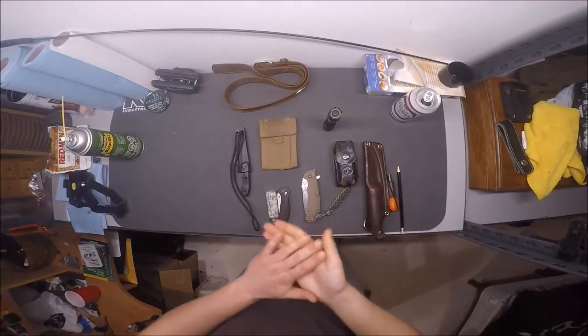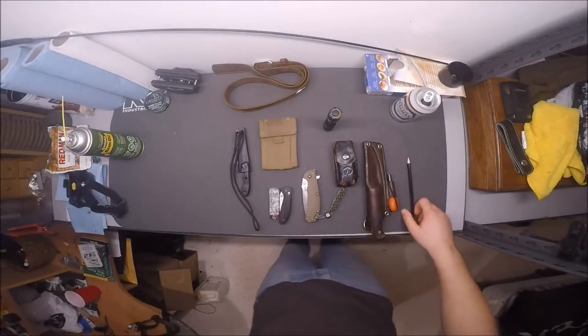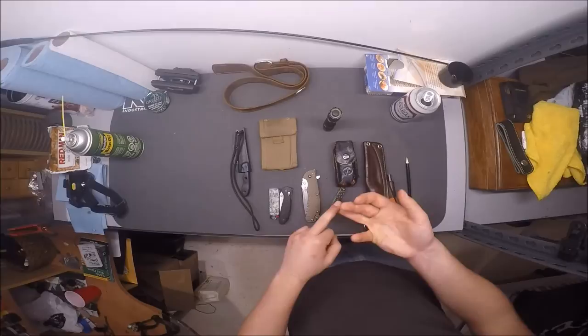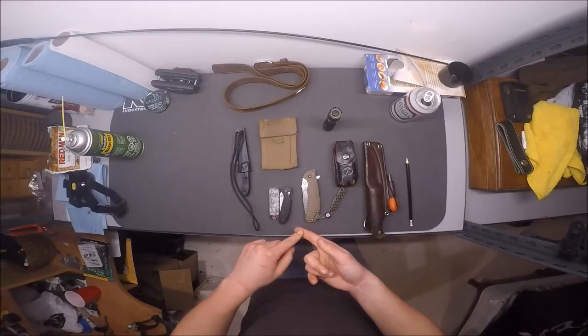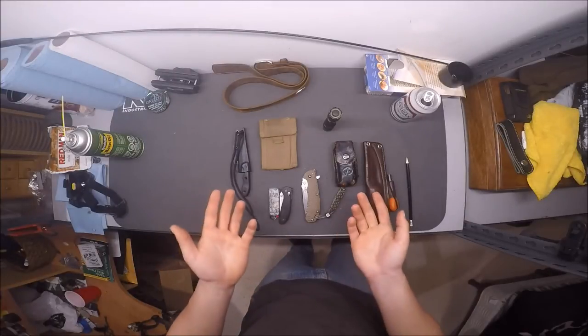Hey guys, Ben here from Small Town Life, and let's break down what I carry on me every single day. This is probably the millionth time I've tried this, because I keep having distractions like my dogs and my friend who keeps messing with me, or something going wrong and I'm just dumb. No, shit happens, I guess.